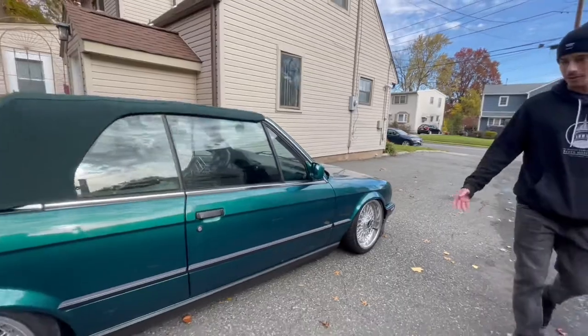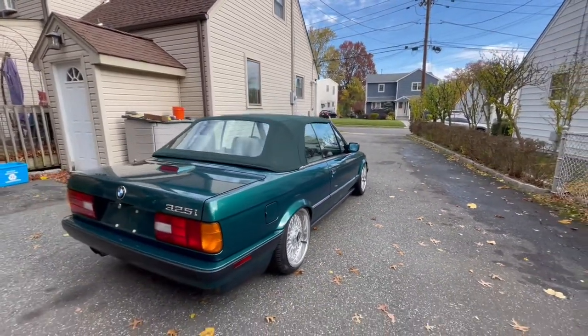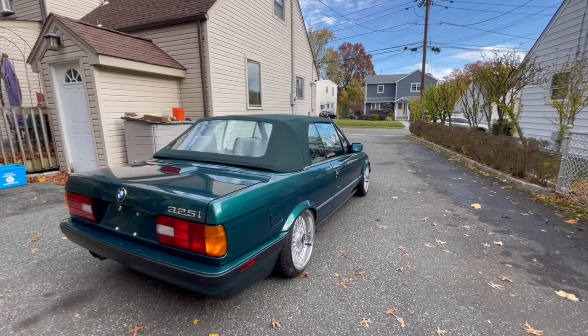But yeah, this thing is immaculate. Looking at a 30-year-old car, and it looks like it was just painted today. It's pretty amazing. And again, I know for a fact that the video doesn't do it justice.